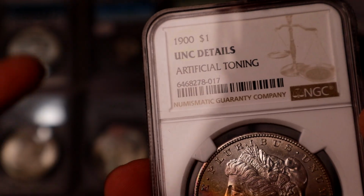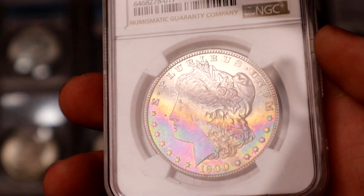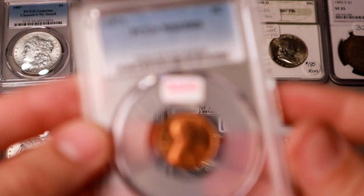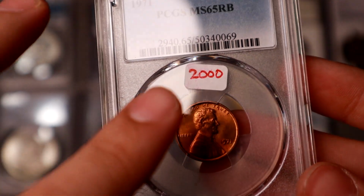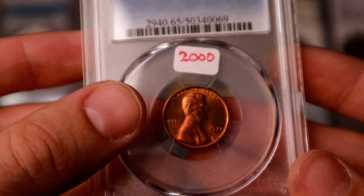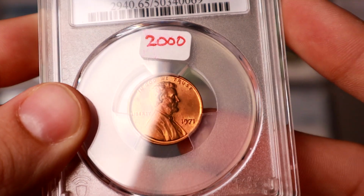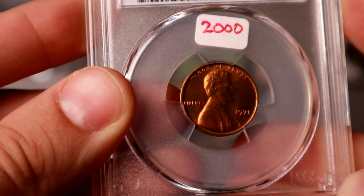I don't really like to sell artificially toned coins, but since this one is labeled artificially toned, I'm okay with it, just because I don't want to mislead anybody, but a lot of dealers are totally okay with that. And so just be very, very careful if you're going to spend more money than the coin is worth on paper. You know, if you look at it like, okay, the past 4 or 5 sold for $30, $20, $15. This guy wants 600.